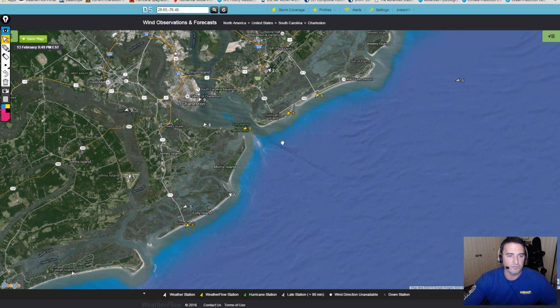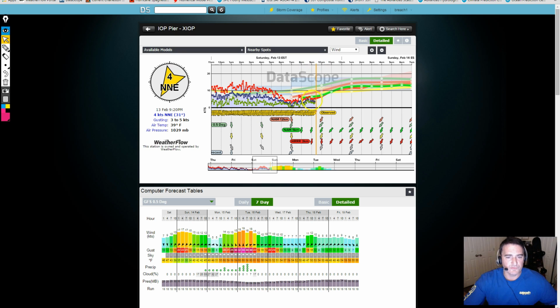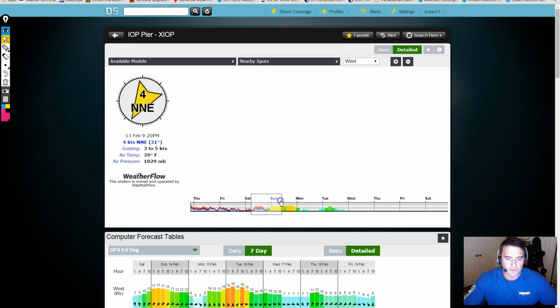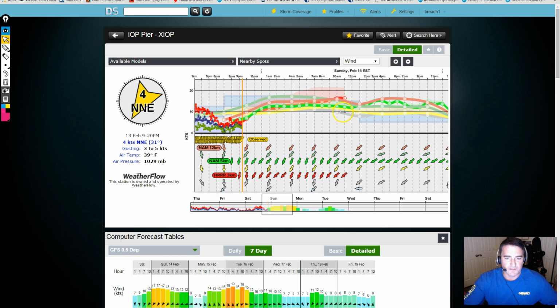We could see some morning pulses just as the sun comes up, and then come down and then rise back up again late morning. Let's look at the details for the area. Here's some of the model guidance. Let me blow this up so you can see it a little bit better. And you can see the spread. Now, most of the models are in agreement on the directions here. It's the speeds they're disagreeing on.